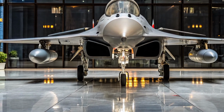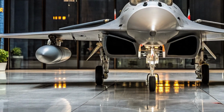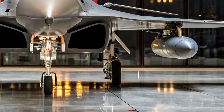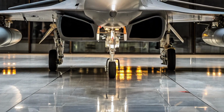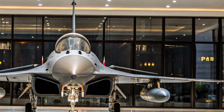For nations like Pakistan, the J-10C provides more than just an aircraft. It provides assurance. It sends a message to rivals that their airspace cannot be violated without consequences. And for China, exporting the J-10C is about more than profit. It is about influence, partnerships, and the projection of soft power through hard technology. Yet, the story of the J-10C is far from over.